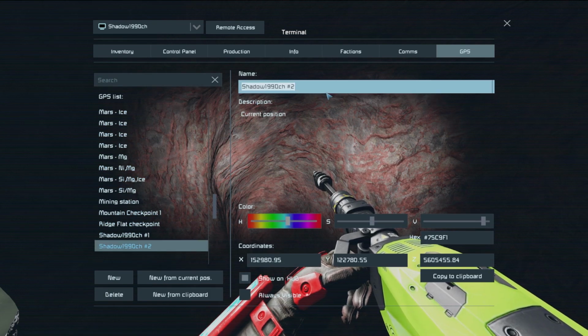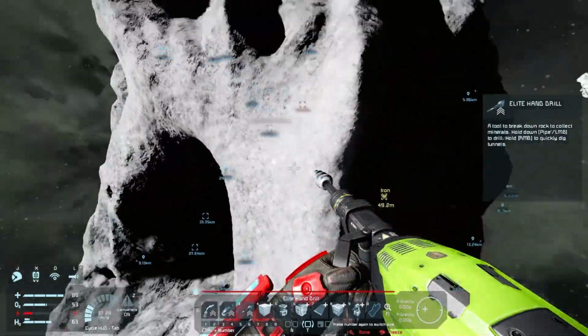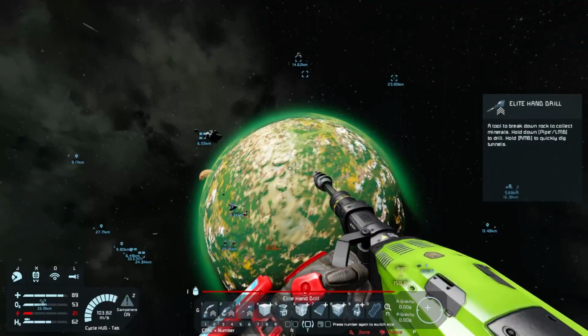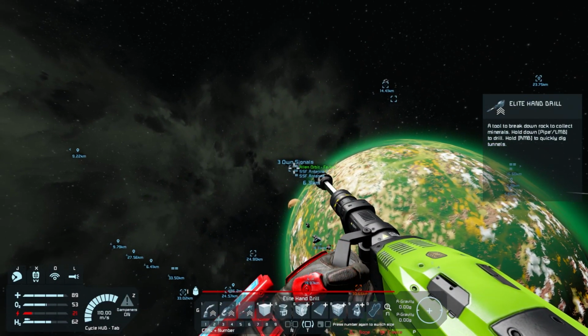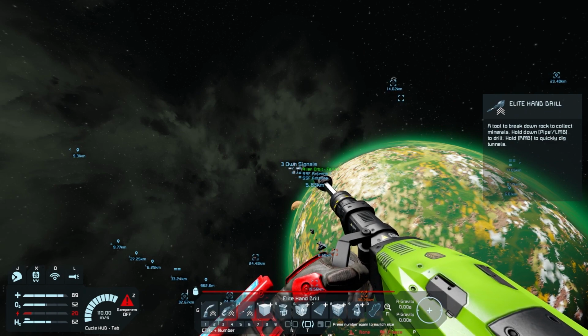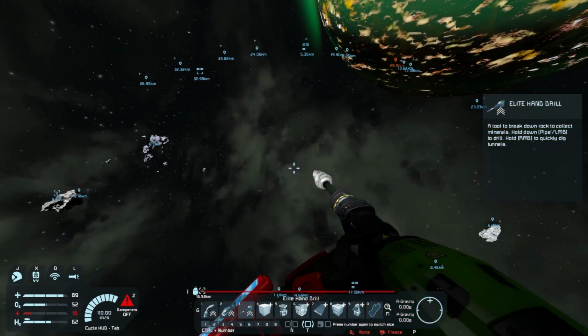But yeah. Okay, so this looks like an iron asteroid again, which, you know, that's nice. Yeah, there's a lot of iron again. But unfortunately, that's pretty much it. Okay, we should easily get back. But yeah, silver still eludes us.